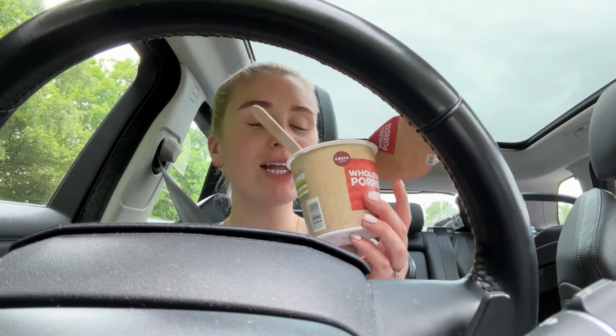So I have gone to Costa. I don't know why, but I really fancied a porridge pot. By the way, I'm filming on my phone because I've not brought my camera.